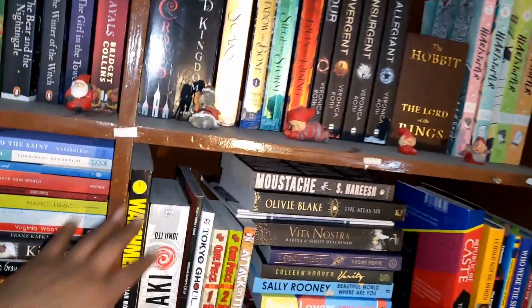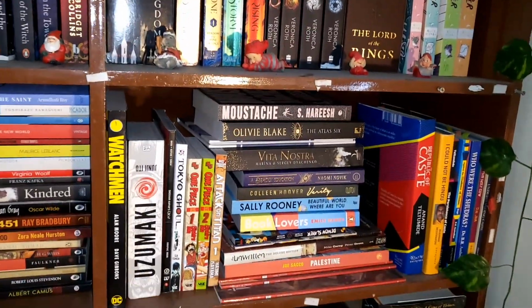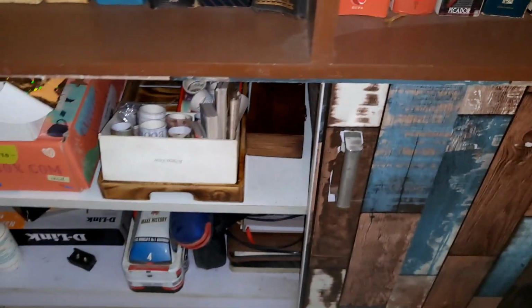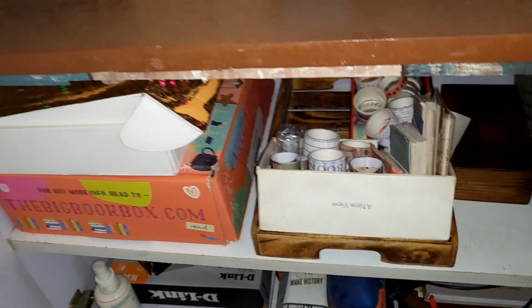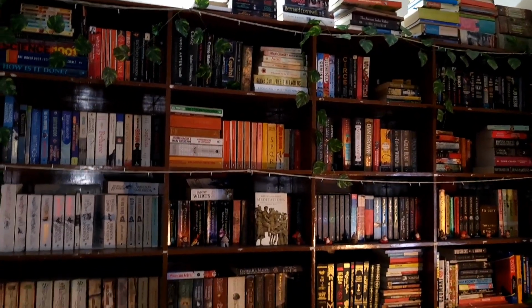And then some of my graphic novels, again some new books that I bought, which I didn't have time to organize. Below the bookshelf there is another small cupboard, and inside that cupboard there's a lot of junk, but mostly some of the books that I am planning to give away. I don't know whom to give them to. And then there are some of my journaling supplies, which I have stored there. So that's how this side of the study room looks.